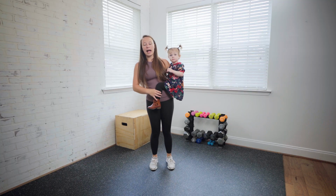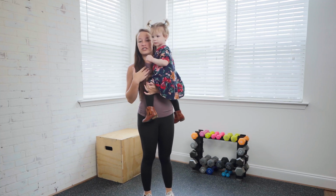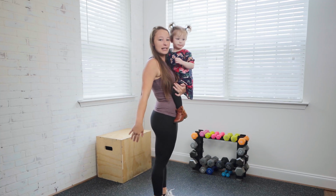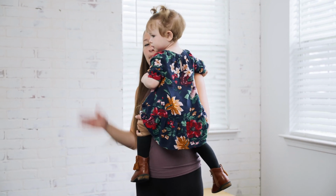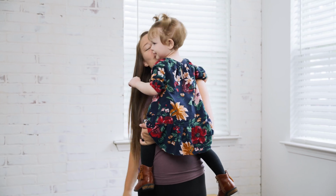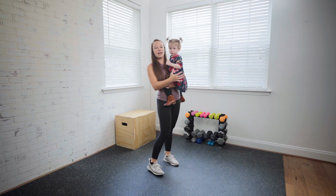So instead of doing that, we're actually gonna bring them to the front and use your hand to hold them close to your chest. That way your back is nice and in line, you can stand up nice and tall, and it's taking that weight out of your hip. High five.